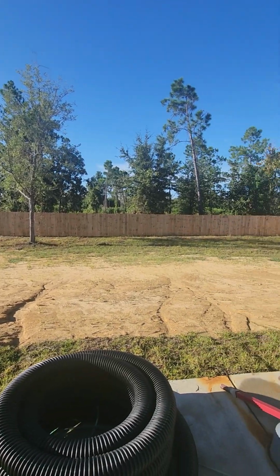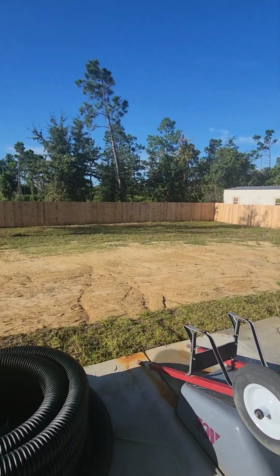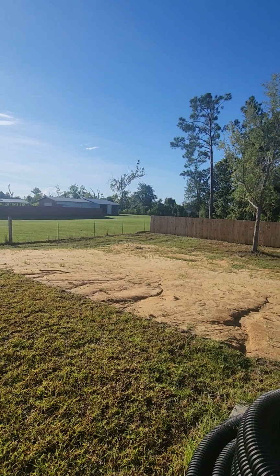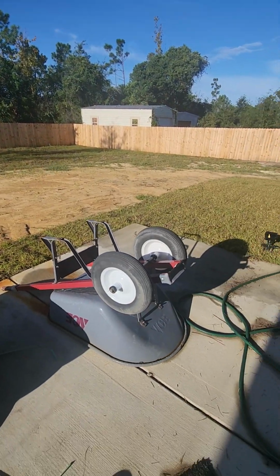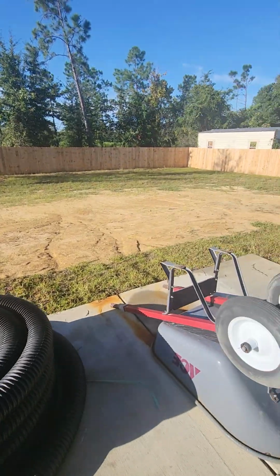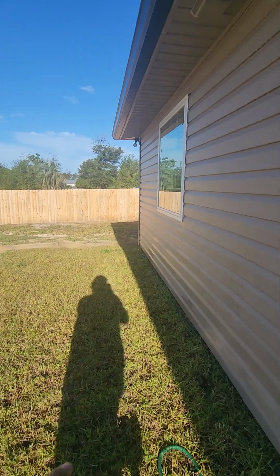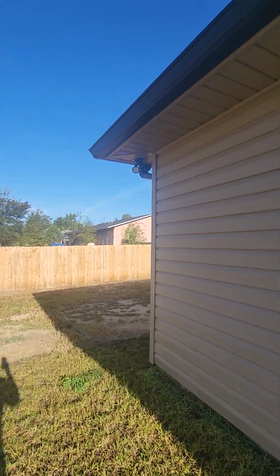Need some sod, but this is a really decent sized backyard. You're looking at plenty of space for a pool, a playset, a workshop. You've got a slab here started for outdoor living space, which could be easily expanded upon. The rest of the house has low maintenance vinyl siding, easy to pressure wash and get clean.